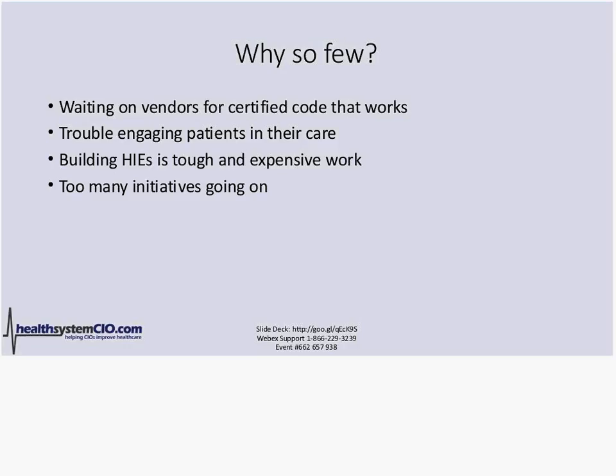So that one will be an ongoing, forever issue of trying to successfully balance and navigate the needs of patients and the demands and requirements of our physicians. Building HIEs is incredibly tough and expensive work.